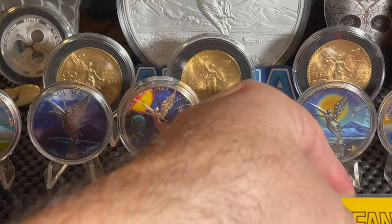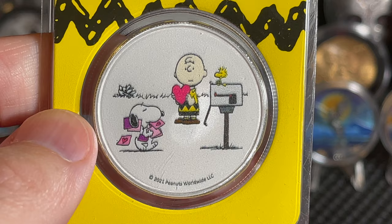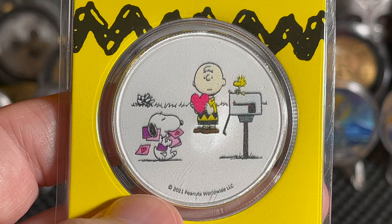So, and then obviously we have the colorized version. I picked up two of each of these. If anybody's interested in the second versions of those, I'd be willing to trade or sell, of course. And there's Snoopy and Woodstock and Charlie Brown. And in the rear, of course, is always the same. You got the same standard side. So this one's a really cool one.